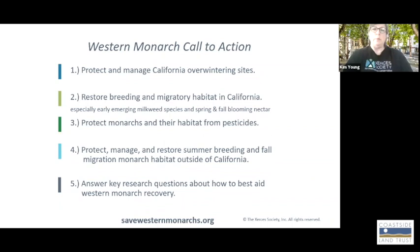And so there is a real push by Xerces to have growers be able to get more of these highly needed native milkweeds growing and distributing. And I will talk more about our planting kits. And what we really need is spring and fall blooming nectars. That is another thing I'll be talking more about, because when the monarchs come to the overwintering sites, they really need to build their supplies of nectar to be able to survive the winter. And also in the spring, when they are coming out of diapause, to have nectar for them that is much needed as they begin that amazing migratory journey.